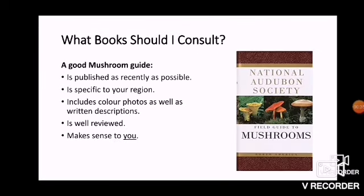The first place to go is always the classic, and that's a good mushroom book. Now, I often see the question online, what book should I use? What's the best book for determining which species of Saskatchewan mushroom I'm looking at? And I'll go through some guidelines for you, and then I'll go through a bit of bad news for you as well.